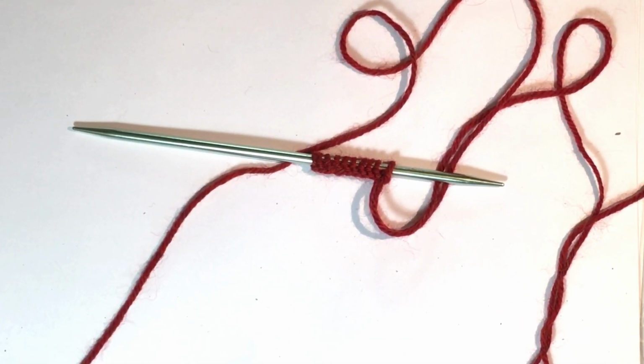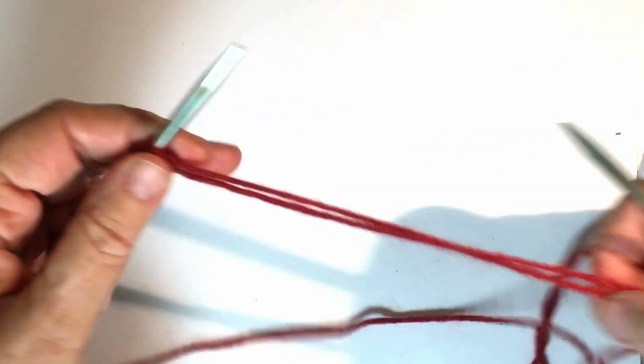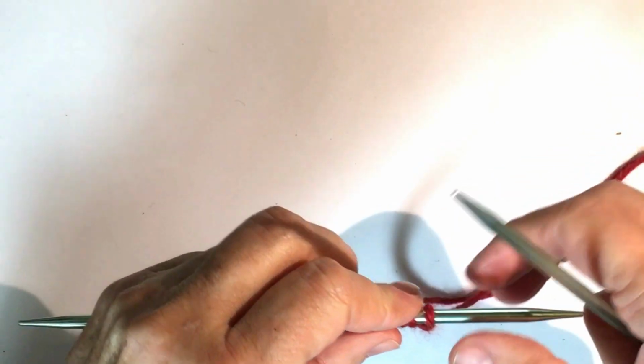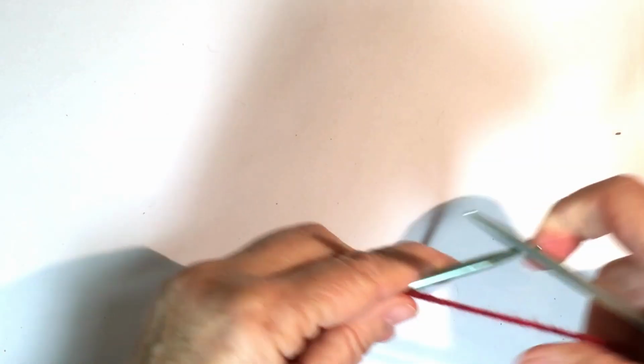I'm going to show you how to knit and purl. Now, the first row is usually the hardest. You want to keep the yarn, the tail. I've got a long tail. Like I said, it's a long tail cast on. Well, I left a long tail here.